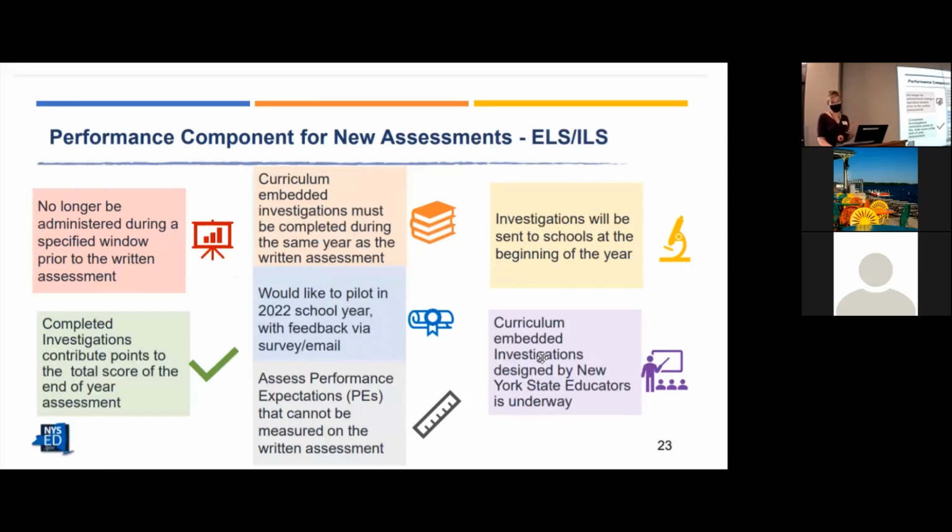Just an update for my elementary and my intermediate people. Currently, we give the exam in 4th grade. There's a written piece and a performance piece. The exam is now going to be in 5th grade. Okay. 8th grade, written piece, performance piece. But there's a change in that performance component.